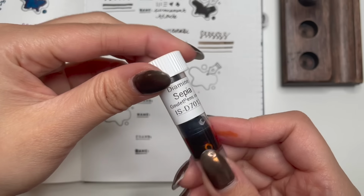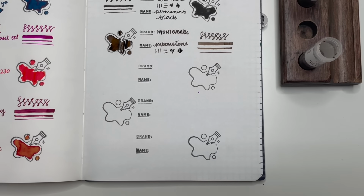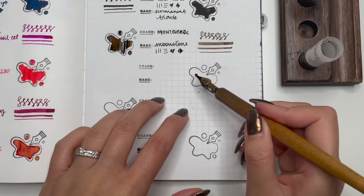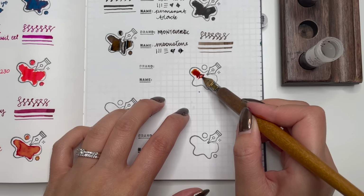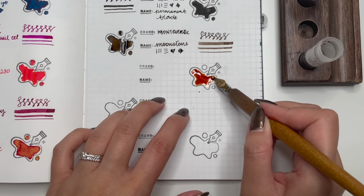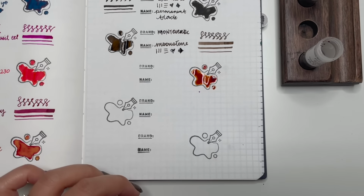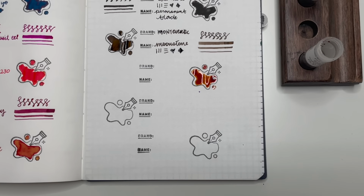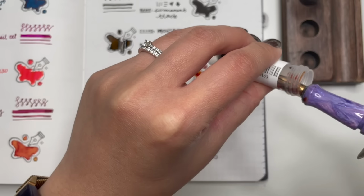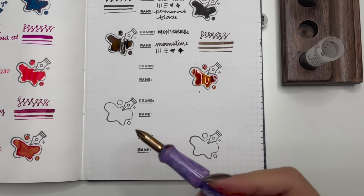Next we have Diamine Sepia. And sepia? I feel like I've asked this before, whether or not I'm pronouncing that correctly, and then I've completely forgotten, so I do apologize. Ooh, so this one is more of like an orangey brown, kind of reminding me of Caramel Sparkle. I like that though. I'm trying to be more open with the different inks that I'm using, especially browns. I feel like I'm in my brown era at the moment, and I'm gonna embrace that.